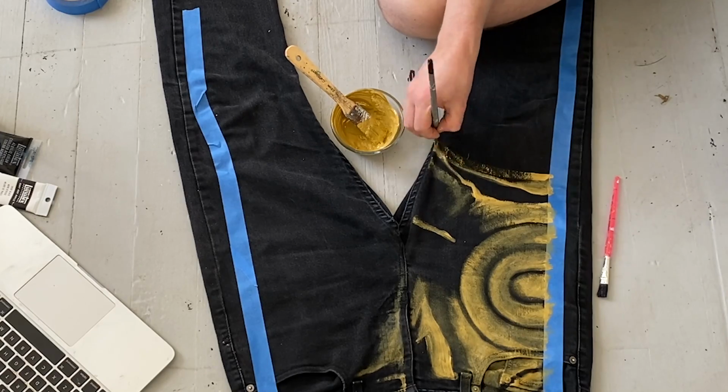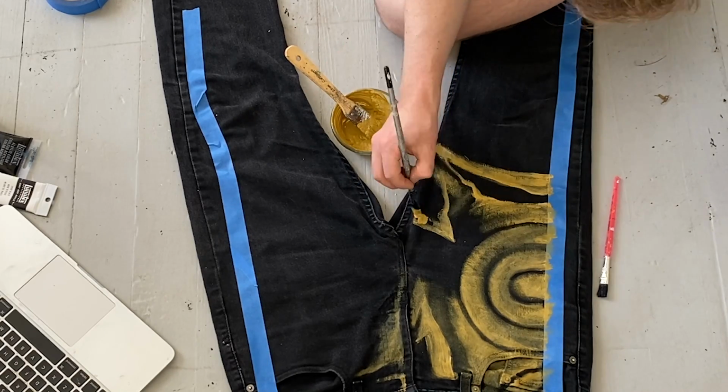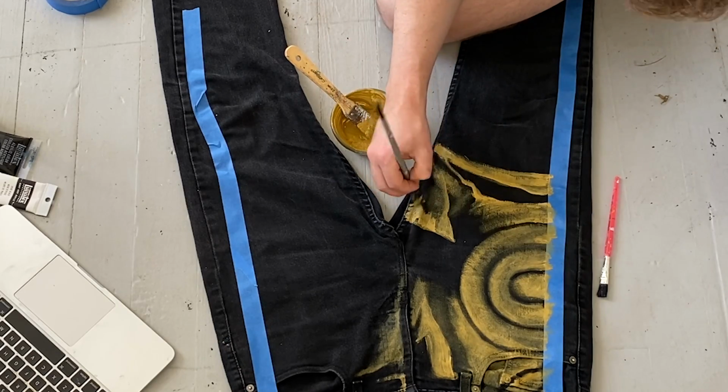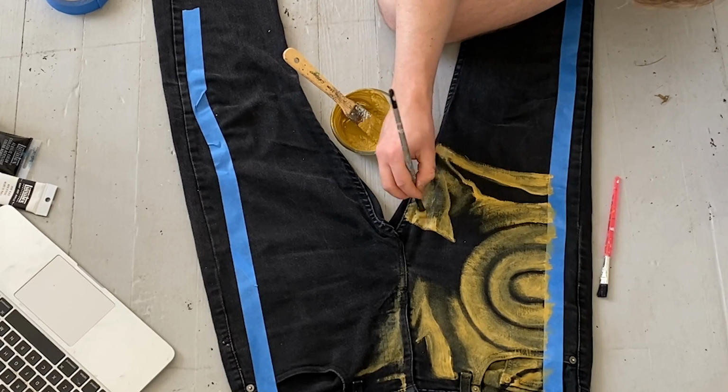This brush looks so tiny compared to what I usually work with on this scale, but with all the little details everywhere, I don't know how I could have used a bigger brush. Needless to say, this took forever.